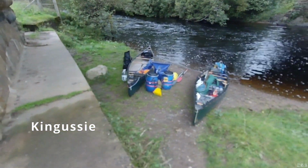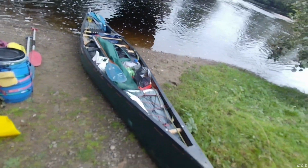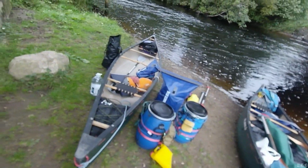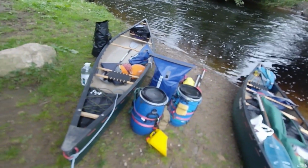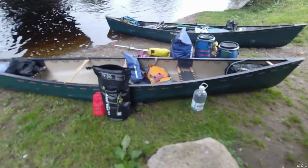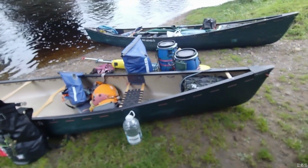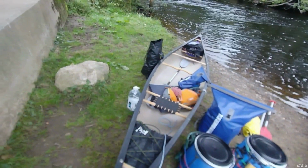So here we are. We're about to set off. This is how Mick's packed his canoe. This is me trying to figure out mine, while Mick's finding a place to put the car for the next 5 days. I've got to try to load this up and tie it in. I've loaded canoes before, but not with barrels and stuff, so it'll be a bit of a learning curve, but that's what I'm here to do.